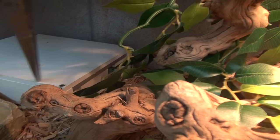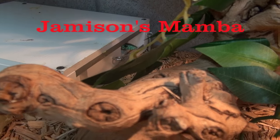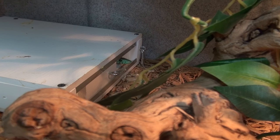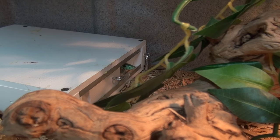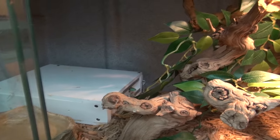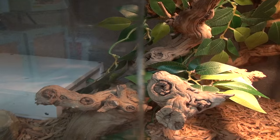Oop, there's a nose. Hello. How you doing? What are you doing? Now, of course, there's always the possibility when you open the door, they come out like a rocket out of a launch silo. But as you can see, they're just sort of curious what I'm doing. And it's Saturday, and they know I provide some tasty treats for them.